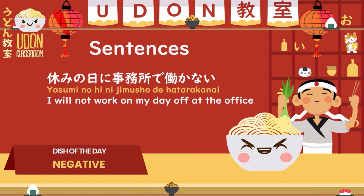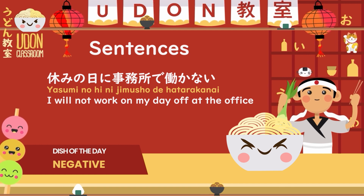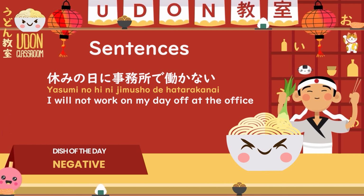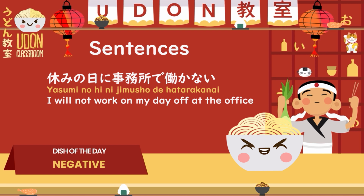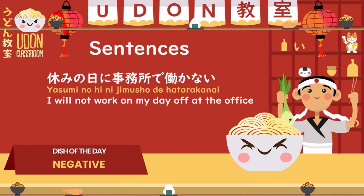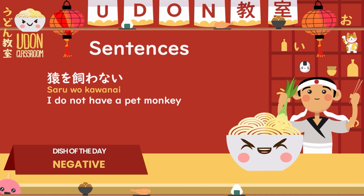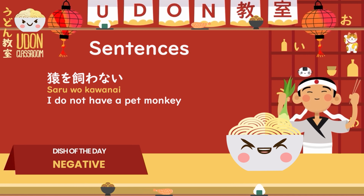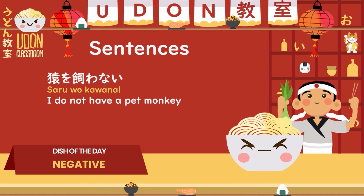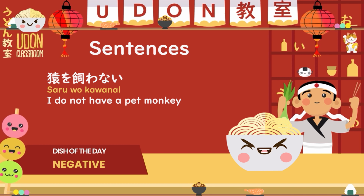Next we have 休みの日に事務所で働かない。I will not work at the office on my day off. So 働く, to work, becomes 働かない, to not work. Take off the u, add かない. And then lastly, we have 猿を飼わない, which means I do not have a pet monkey. 飼う, to look after a pet, becomes 飼わない, to not look after a pet.